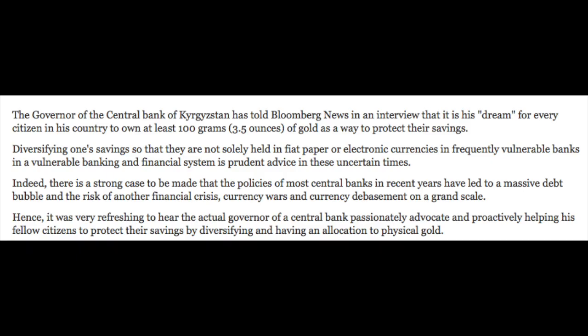The governor of the Central Bank of Kyrgyzstan has told Bloomberg News in an interview that it is his dream for every citizen in his country to own at least 100 grams, 3.5 ounces, of gold, as a way to protect their savings, diversifying one's savings so that they are not solely held in fiat paper or electronic currencies. Bitcoin friends of mine, please pay attention to that. In a frequently vulnerable banking and financial system, it is prudent advice in these uncertain times.